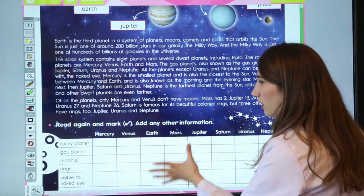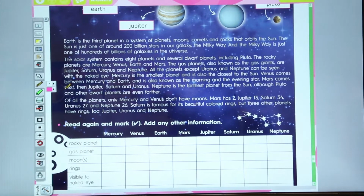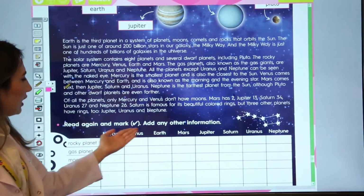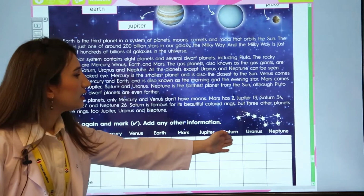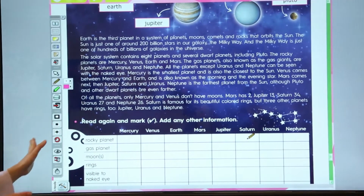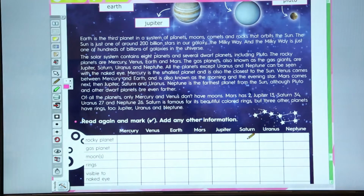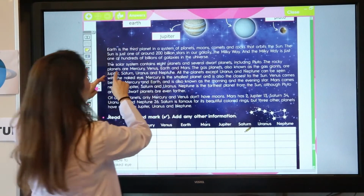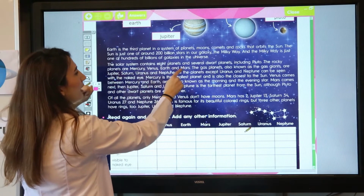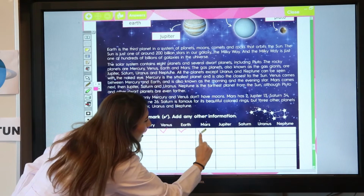But we have got a chart here, and we are going to put ticks according to this paragraph. So, here are the planets, as you see, their names: Mercury, Venus, Earth, Mars, Jupiter, Saturn, Uranus, and Neptune. And here there is some information about them, and if they have this thing, we are going to put a tick. If they don't have it, we won't do anything. So, which planets are our rocky planets? Which one do you think? Yes, as you see here, the rocky planets are Mercury, Venus, Earth, and Mars. So we are going to put a tick here for Mercury, Venus, Earth, and Mars.